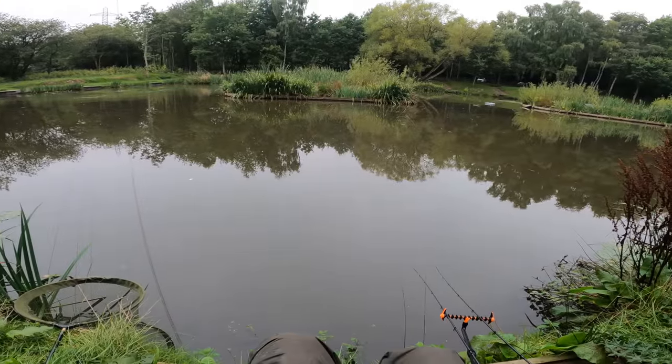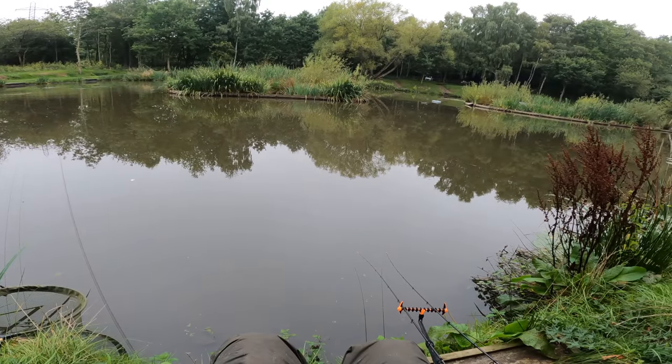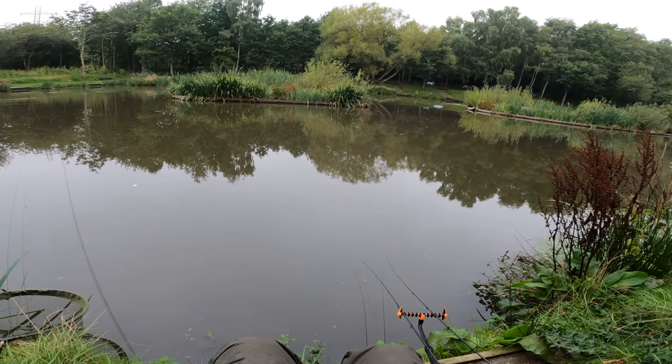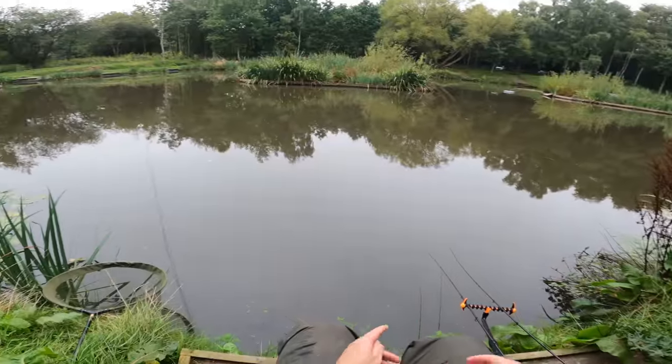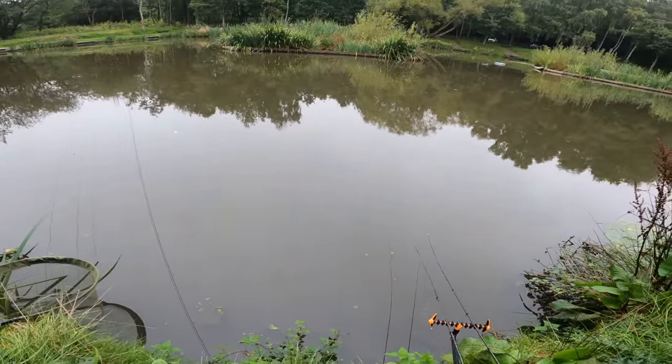That was a low double. Well, at least you've seen a fish, because I don't think we're going to catch one. Right, I am going to recast this left hand rod now.